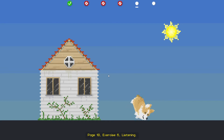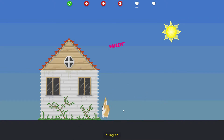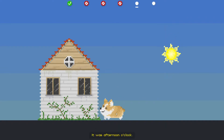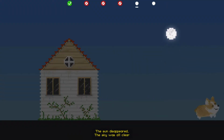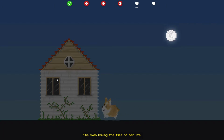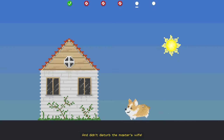Page 18, exercise 6. Listening. Listen carefully to a fragment from the book Elephant and the Balloon. The dog went out for a walk. The sun was high. The weather's dry. It was afternoon o'clock. The night came by really fast. The sun disappeared. The sky was all clear. The dog was having a blast. She was having the time of her life. She was jumping high, kissed the moon goodbye, and didn't disturb the master's wife.